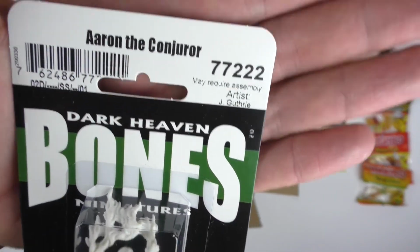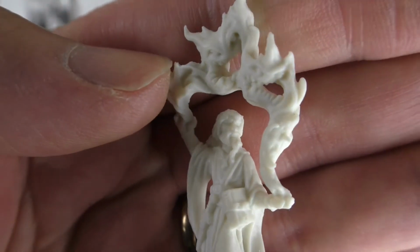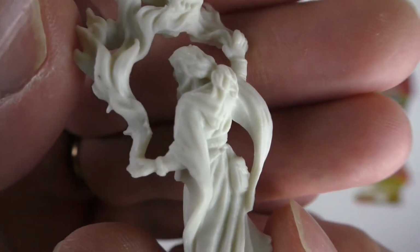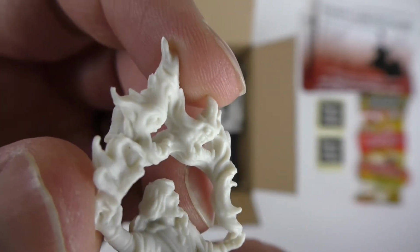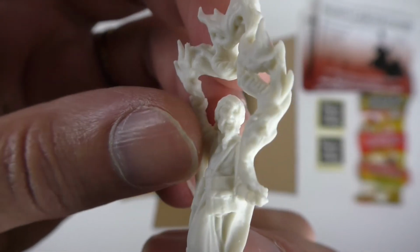Aaron the Conjurer. Oh yeah, and pretty good detail on the face too. You can tell that straight away. These robes are nice. Whatever this mystical stuff is going on above them, looks like there's faces and teeth in there, almost like dragon's heads. And he's got some ceremonial stuff going on here, daggers and the like. And yeah, nice.